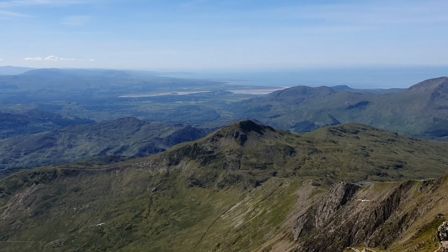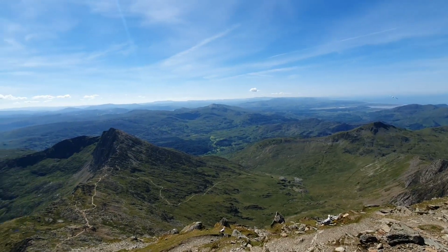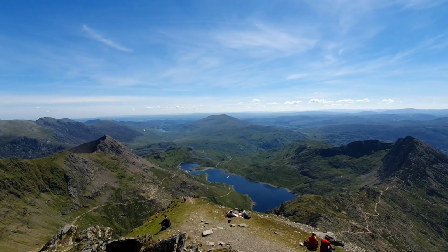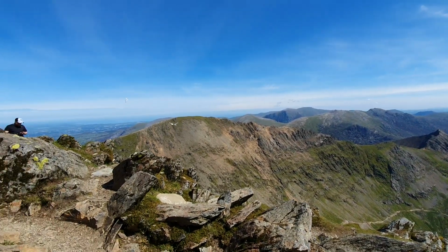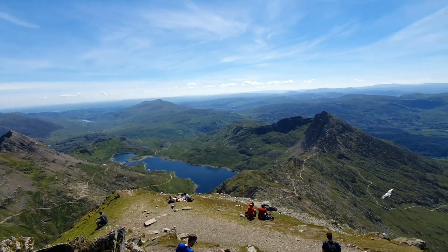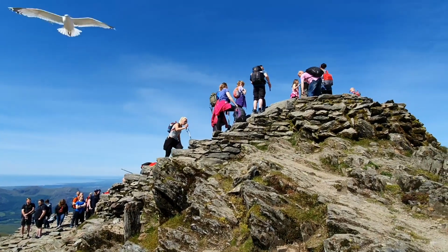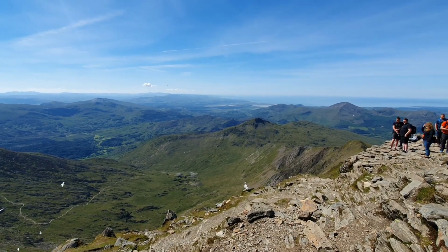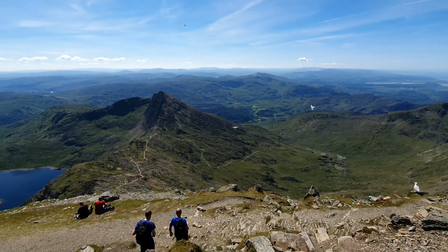So I think down by Portmeirion that way. Don't know, just guessing at this point. I've got a map, but I don't really think I need to get it out today. Magnificent. 40-50 miles of visibility from here, I reckon. Out to sea, a bit hazy. Astonishing. Definitely worth the effort. Apart from that bit, which is probably not. Actually, it's not really bad. No, it's not.